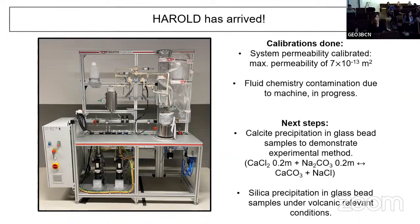Up till now, what Andrea's done is finish off the calibration of that machine. We know the permeabilities that we're dealing with. The maximum permeability that he can measure, including all the spacers and basically the permeability of the machine itself, is 7 times 10 to the minus 13 meters squared, which is pretty close to the target we wanted. So we're quite happy with that. And he's in the process of looking into the fluid chemistry contamination due to the machine itself. As we're flowing a pore fluid through all the pipes, that pore fluid is going to react with the pipes. So we need to know how, so that we can remove that signal from any data that we might gather.